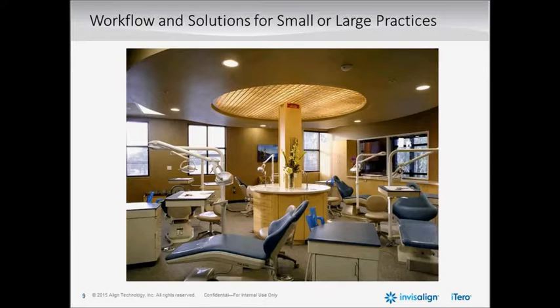Okay, so moving on to the next section, workflow and solutions for small or large practices. Our first question is an interesting one. It says, we have a patient who hasn't been heard from in months and still has 1 aligner left and an account balance. He won't return our calls or emails. What would you recommend? Our office normally never sends patients to collections because this doesn't happen often. Kathy?